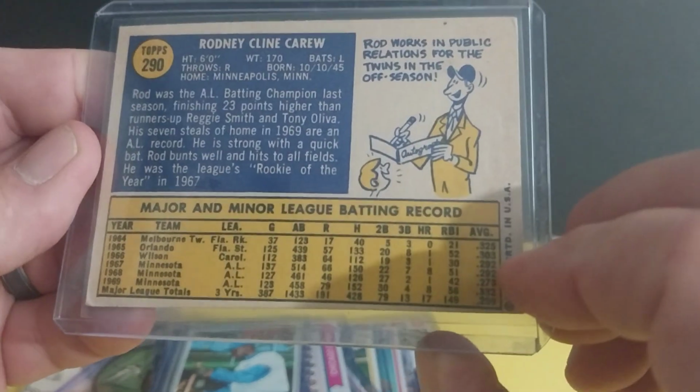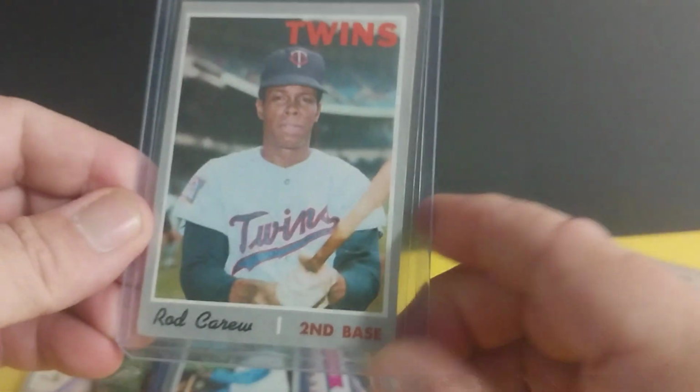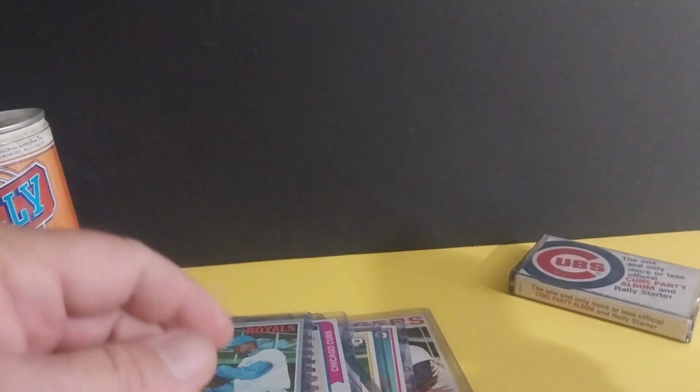This 1970 Rod Carew. It's his fourth year. It's in pretty good shape. So yeah, that's pretty sweet right there. So on the road to 300, we're going to throw this into the pile.